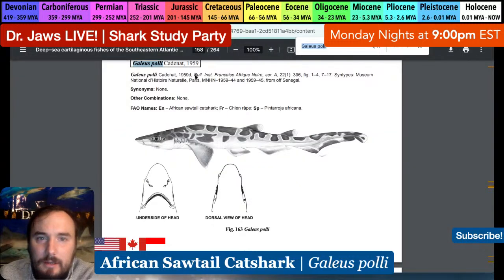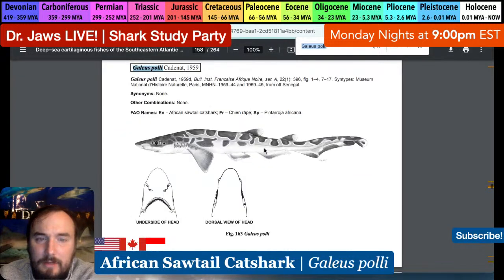Let's see. Here there should be a more robust guide with Galeus polli, and that looks like a black and white illustration of the same image.